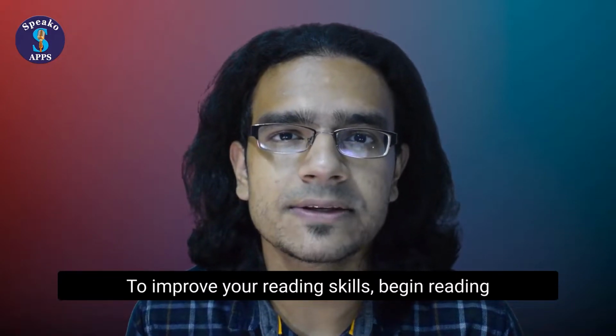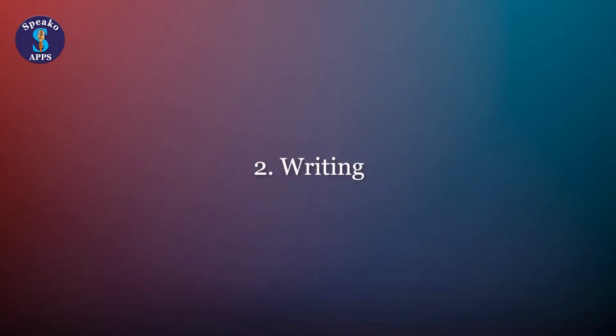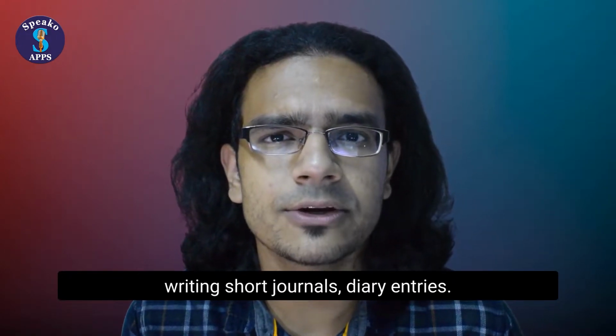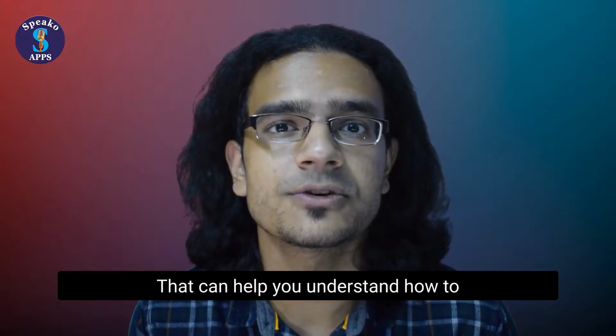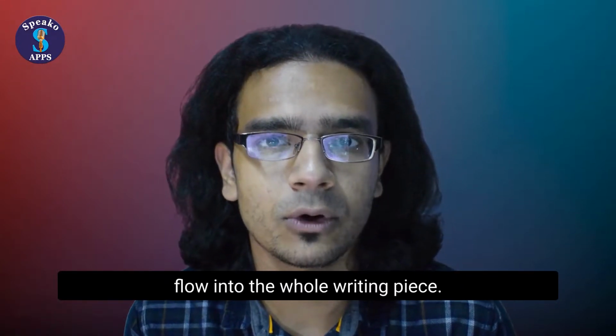To improve your reading skills, begin reading newspapers, short articles that interest you. To improve your writing skills, begin writing short journals, diary entries. Begin at a small level and then improve your scope of writing larger articles. That can help you understand how to begin forming your argument and then introducing flow into the whole writing piece.